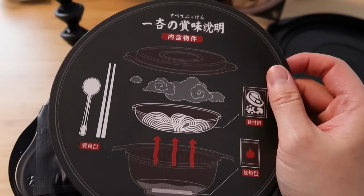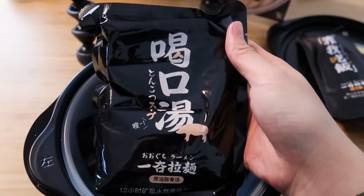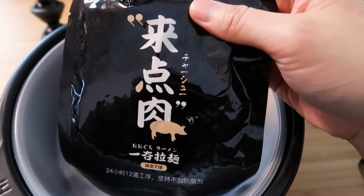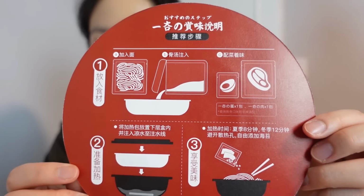Okay, so this is the instruction booklet. This is the packet of noodles. This is the broth. Oh wow. This is the egg. This is the meat. Okay, I think I know what to do. I think this is the water that they provide for me to pour into the pot. You know what? If I'm incorrect, you'll see and you'll learn from my mistakes.